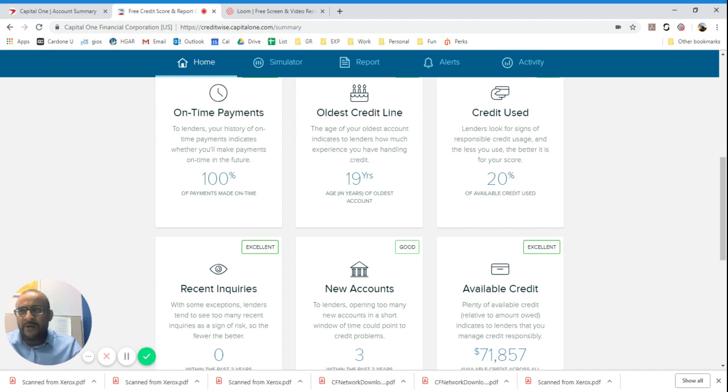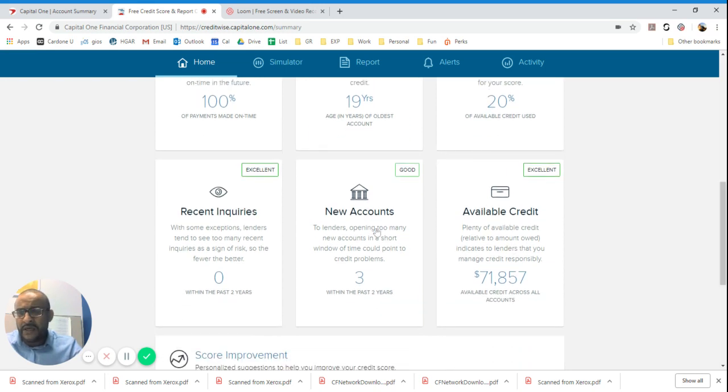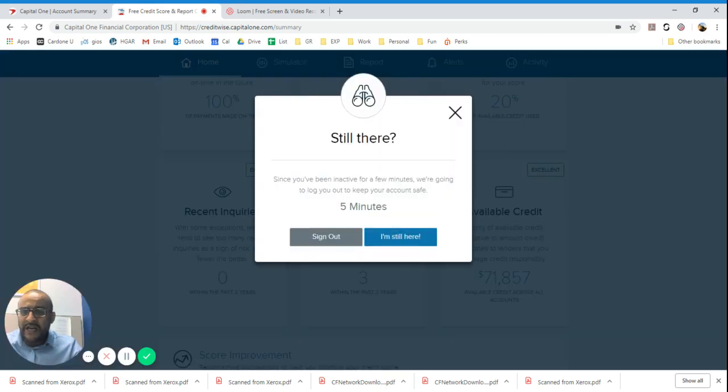Just because you've got $71,000 available to you to shop with doesn't mean you should use all of it. In fact, use very little of it. Recent inquiries. Don't do credit checks unnecessarily. Don't open cards that are not necessary. And then improve your available credit. Call your lender and have them increase your credit limit. These are the 6 factors that help you improve and maintain a good credit.